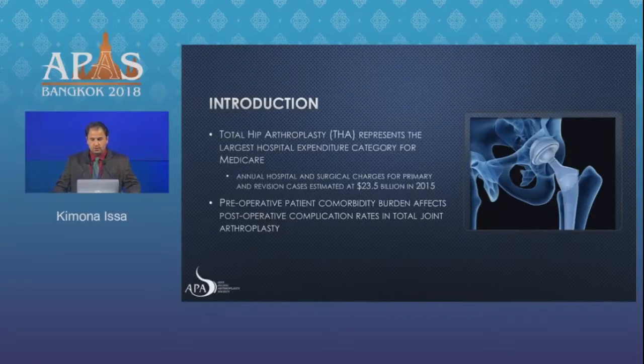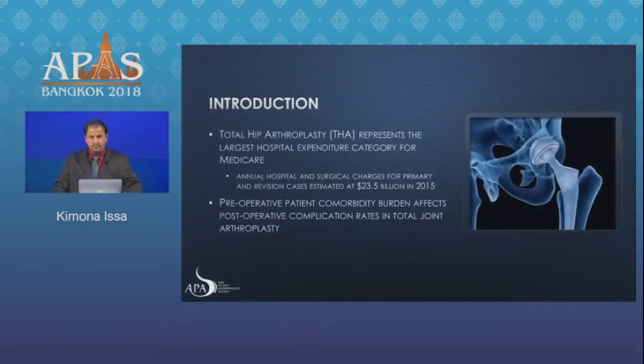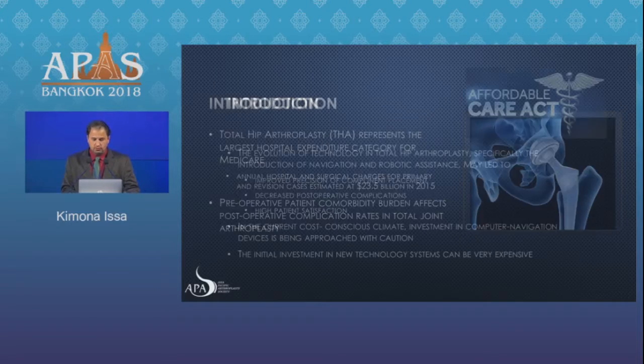Arthroplasty represents one of the largest hospital expenditure categories for Medicare, especially in the United States. Annual costs have been varying. However, it's estimated that approximately $23.5 billion every year is spent on total hip arthroplasty. Preoperative patient comorbidity burden affects the overall postoperative complications in total hip and total knee arthroplasty.